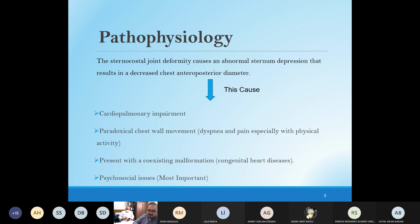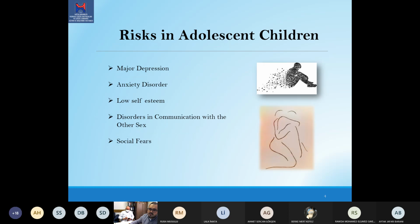Patients don't have a chance to run at football, or they don't have a chance to walk too much. And mostly these patients come to our outpatient clinic with physical-social problems, and this is the most important one. The risks for adolescent children are major depression, anxiety disorders, and low self-esteem. There are disorders in communication with the other sex and social fears, because they don't have a chance to swim, or to show their thorax deformities to the other sex.